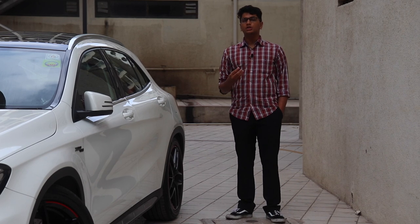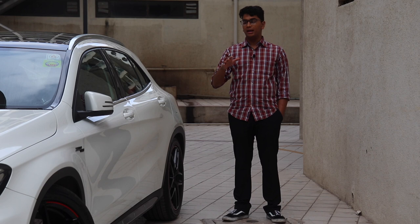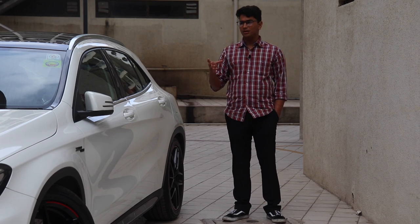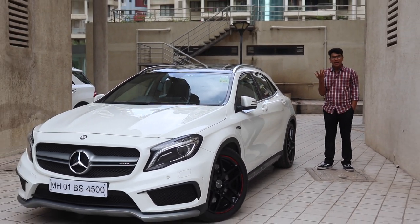So when you think about AMG, you think about their monstrous V8s with the insane noise that they make. And also you think about the V12s and their massive power figures. But what about this? This has a four-cylinder engine. Have they gone mad?